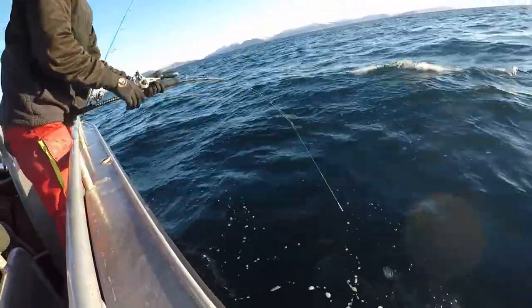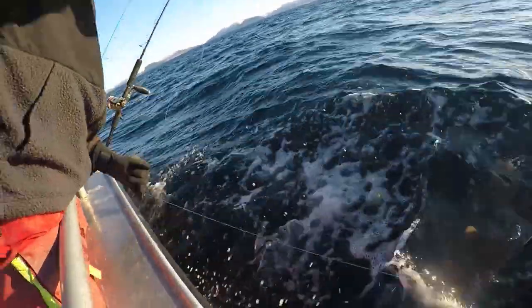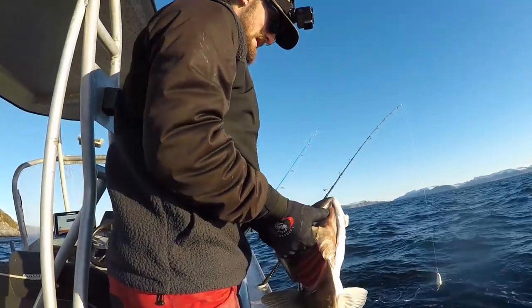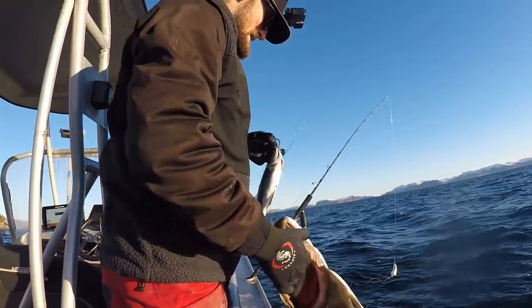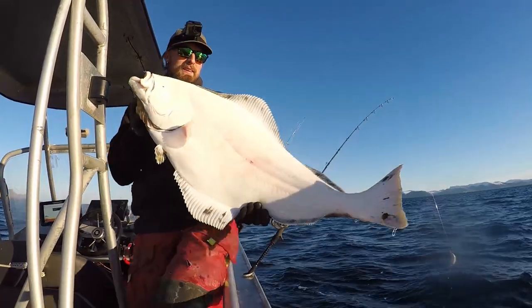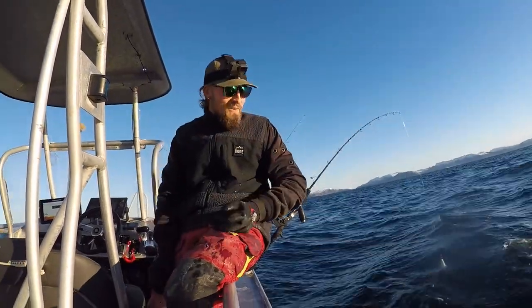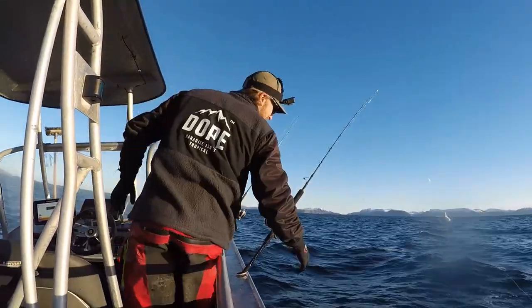And here's number two. Bait fish comes right out. All right, fish number two. Two at the same time. One on bait fish, one on spin fishing. All right, let's go again. So just drop down again. Hopefully we don't do the same with big fish.